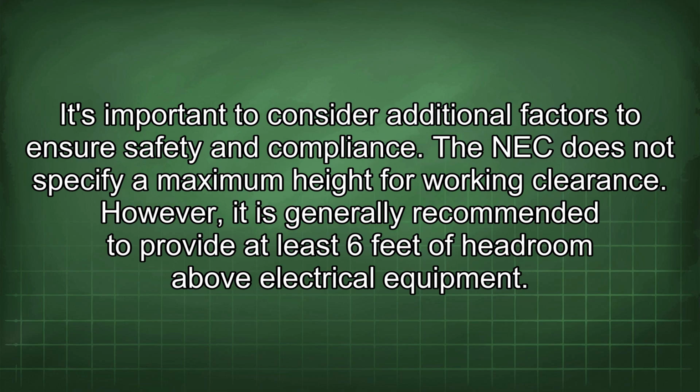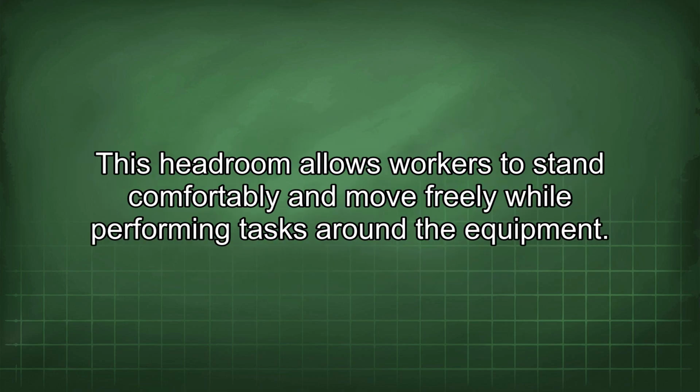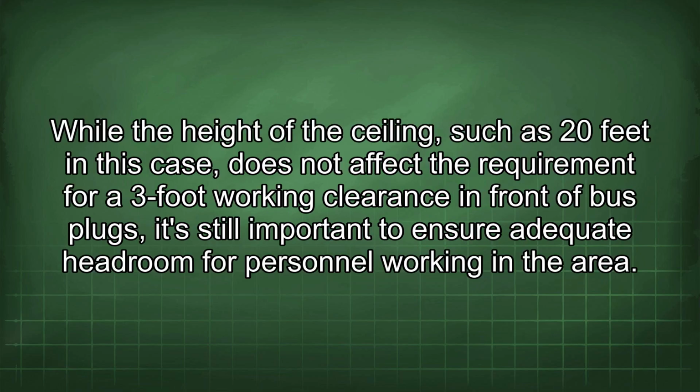The NEC does not specify a maximum height for working clearance. However, it is generally recommended to provide at least 6 feet of headroom above electrical equipment. This headroom allows workers to stand comfortably and move freely while performing tasks around the equipment. While the height of the ceiling, such as 20 feet in this case, does not affect the requirement for a 3-foot working clearance in front of bus plugs, it's still important to ensure adequate headroom for personnel working in the area.